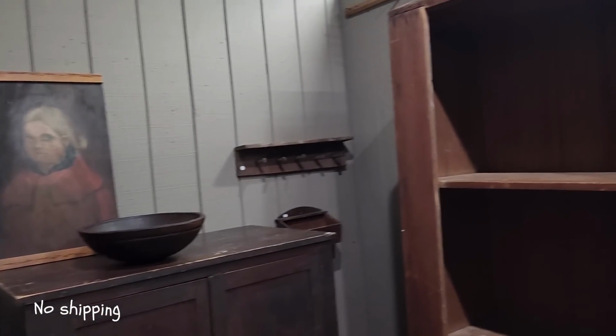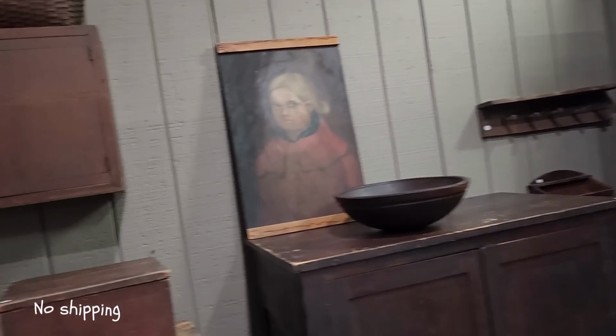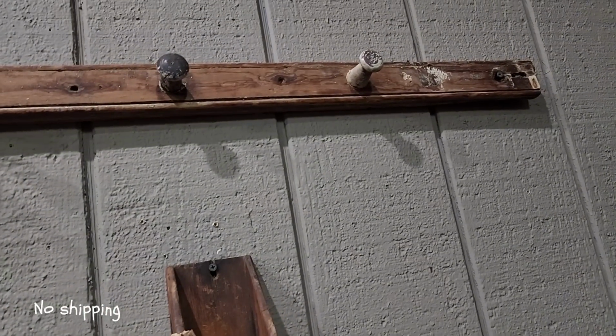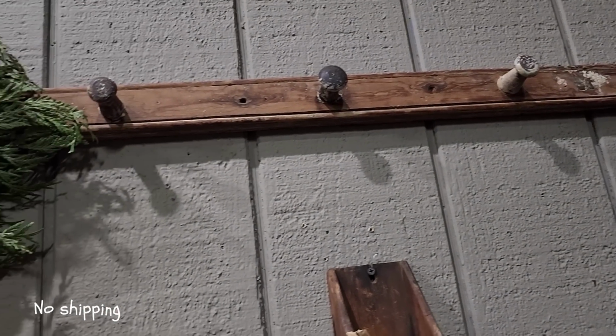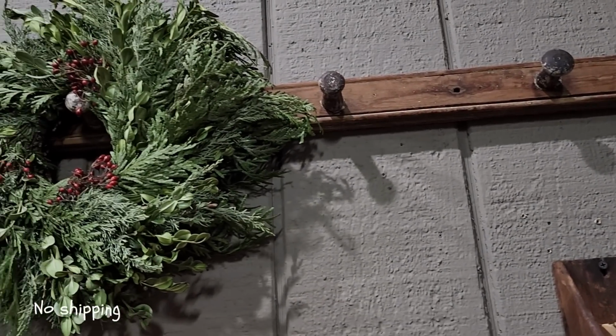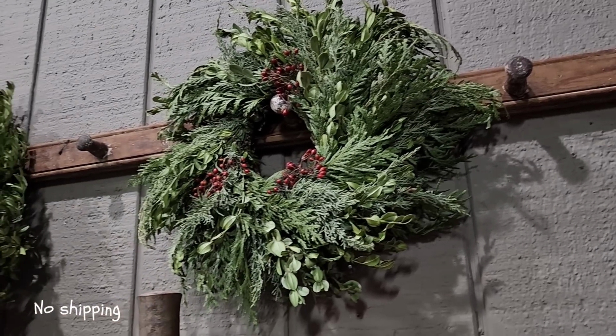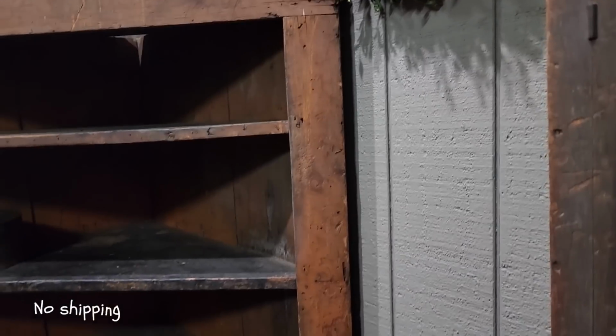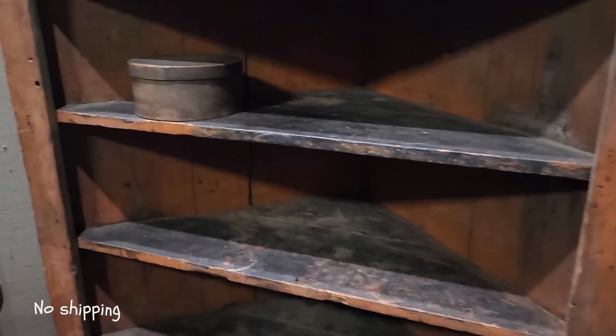Just a beautiful peg rack up there. Gorgeous. I like how long that one is. And the little knobs, sort of the little knob style. I'm not an expert by any stretch of the imagination, but it does sort of have that Shaker look. This corner piece here is also really nice.